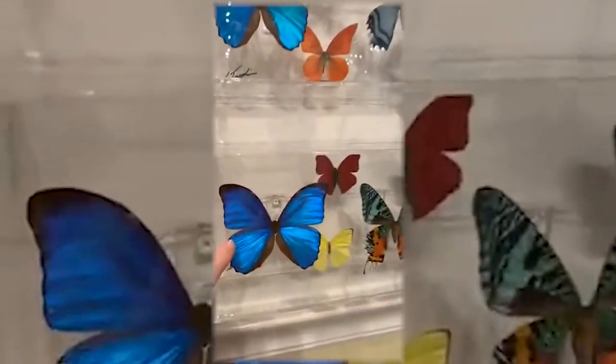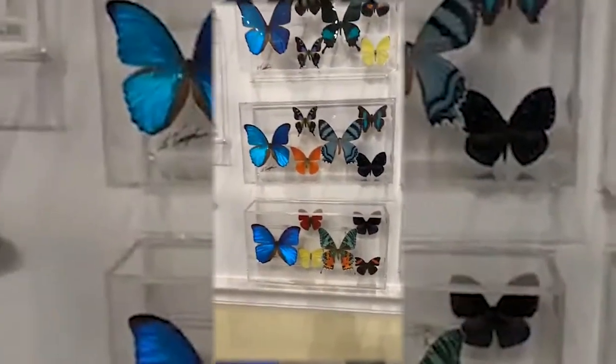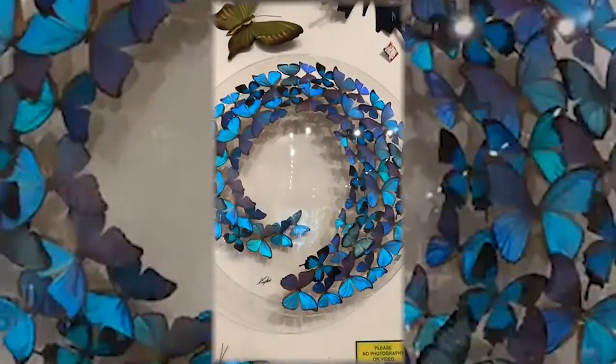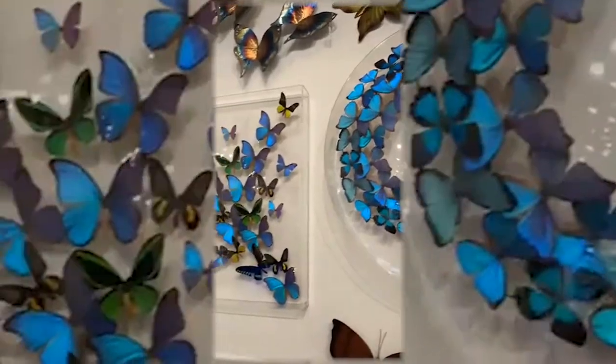This is the 9. That one's the 15. The monarch's the 26. So this circle is for sale. This particular one is already sold, but we can make you one. It's $3,400 for this size, all blue, 36-inch circle.